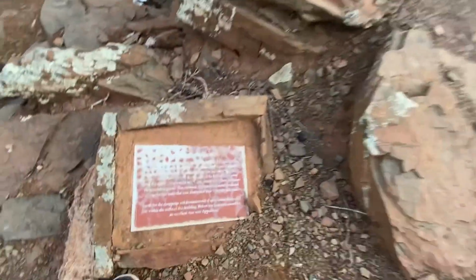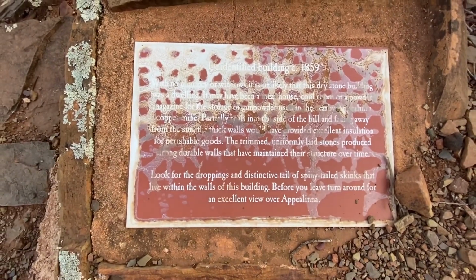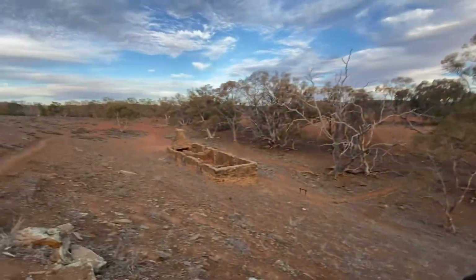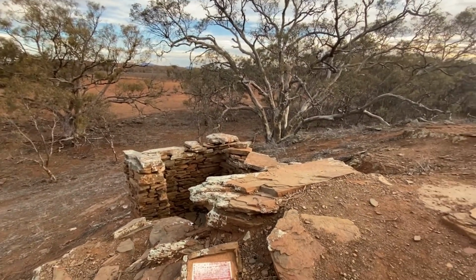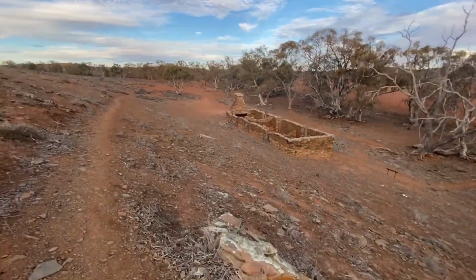What's this? Unidentified buildings, 1859. Didn't say what they were. There's a lot of buildings around here. Look at this one, down here. I don't know what that would have been. Dad, that's a sign now.